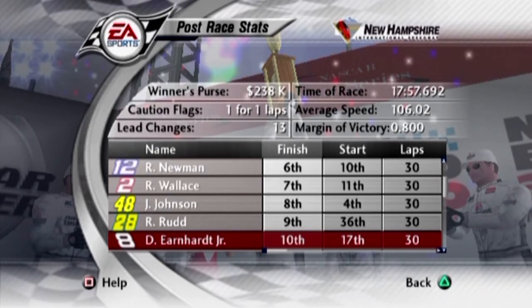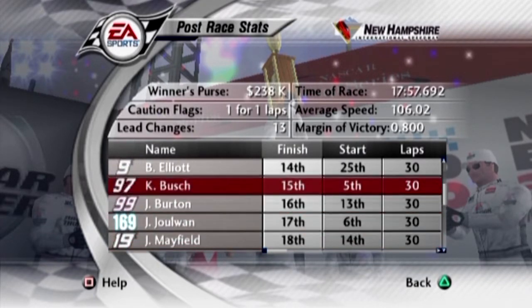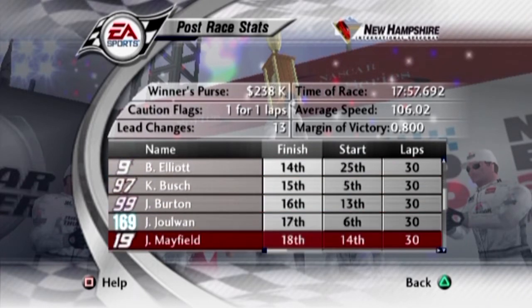13 lead changes. 13. My gosh. Time of race 17:58. Average speed of 106 miles per hour. And margin of victory 0.8 seconds because we finished under caution. I forgot to give you the rest of the field. Oh, hey, Amy Hicks finished 13. How about that? Forgot to give you the rest of the field.